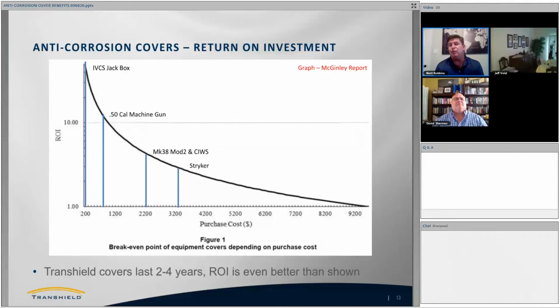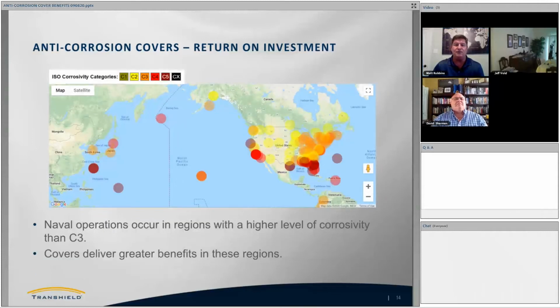What the McGinley report doesn't outline in this chart well is that it assumed a cover lasts 2 years, but most of the covers last 2 to 4 years. So as we get higher in years, you get a better return on investment. And we've seen some equipment covers in Barstow, California that have lasted more than 6 years on equipment. So most of the time we're seeing that 2 to 4 year cover life.